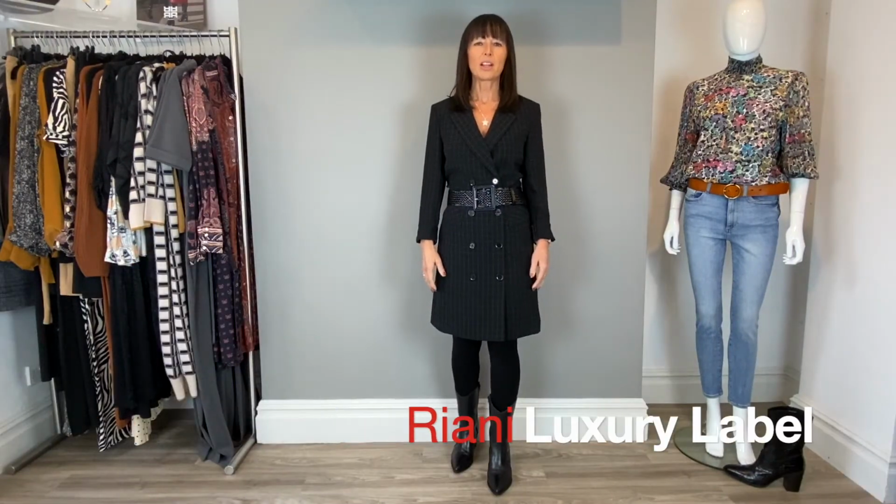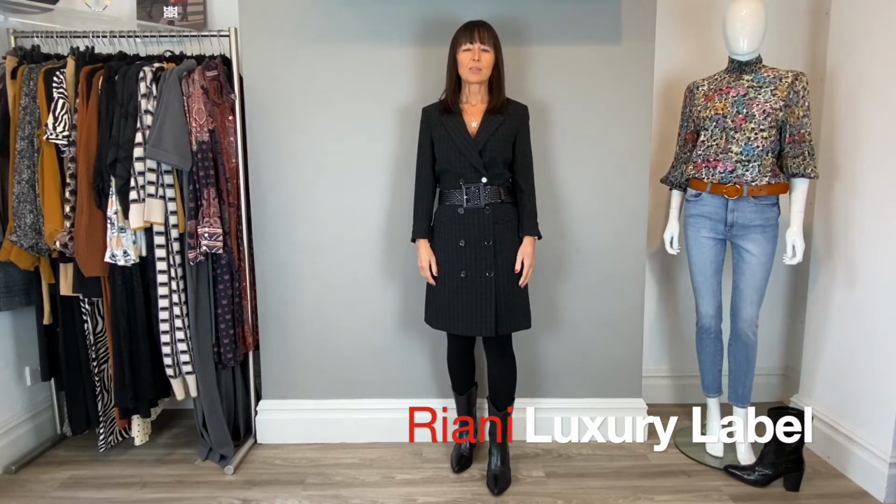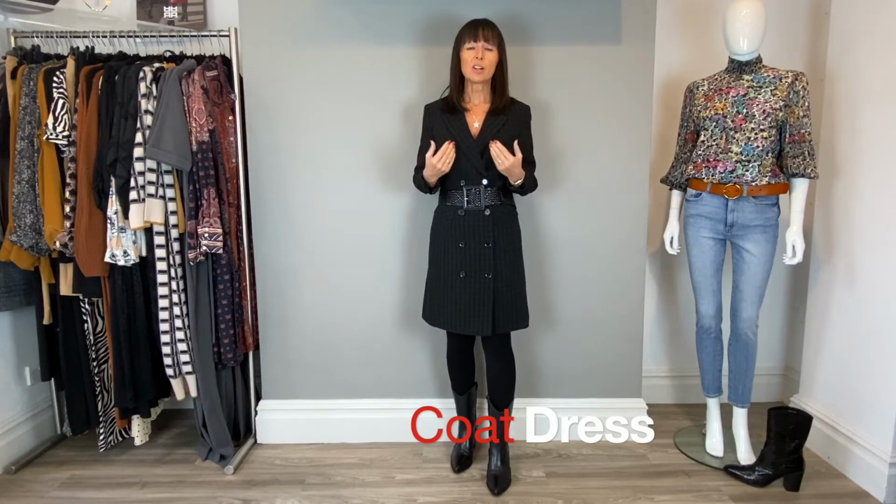This is one of our buyers' picks of the season, and it's from one of our favourite brands, Riani, who are incredible designers. Their quality of fabrics, their design element, everything is there, and this is one of their pieces for the season. It's actually a dress and a coat. I'm styling it today as a dress because I just think it's a really cool way of wearing it, particularly because we're living in a world that is a little bit more casual at the moment, but we're girls, so we still like to look nice when we go out, if we're going out with friends for dinner or something, or even if we're going to someone's house.